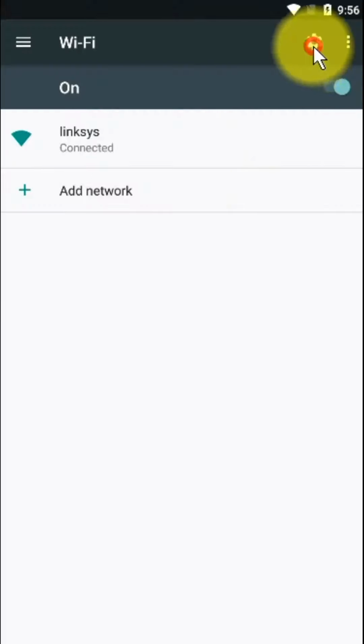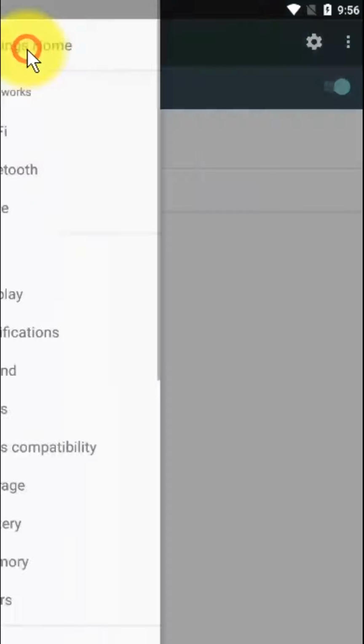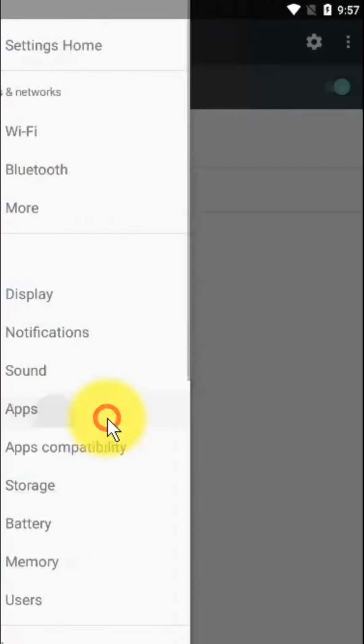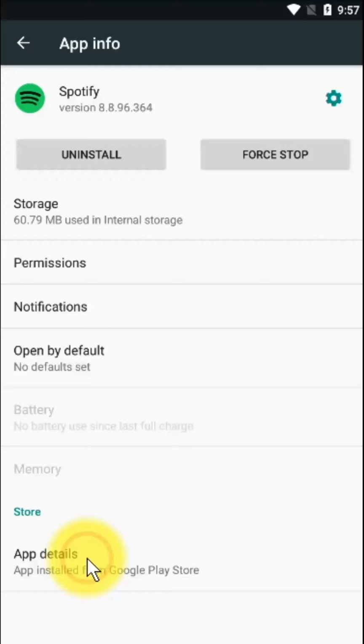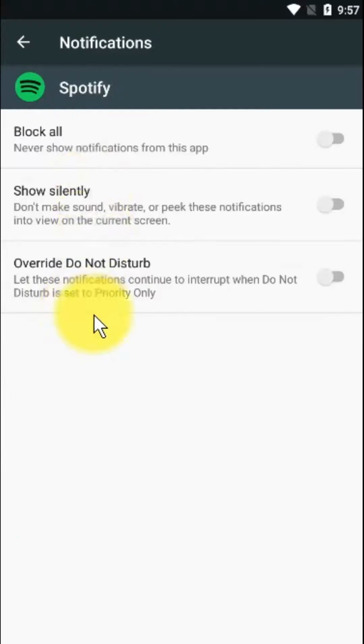Solution 2. Force stop Spotify. Sometimes, apps can experience minor glitches or temporary issues that can be resolved by restarting them. This is a basic yet effective troubleshooting step that's worth trying before moving on to more advanced solutions.